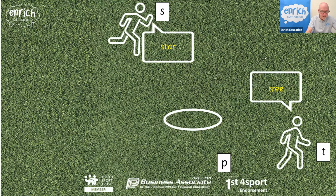You could differentiate this game by, for example, increasing the number of letters around the playing area and maybe asking some of the teams to look for the letter which matches the medial vowel in the name of their object or picture, rather than the initial consonant.